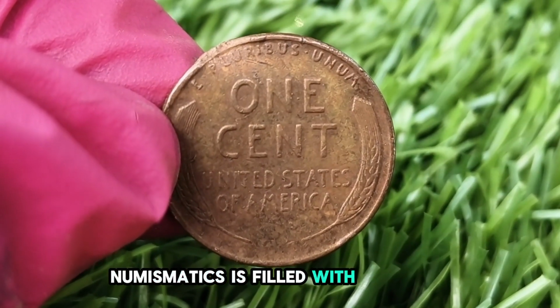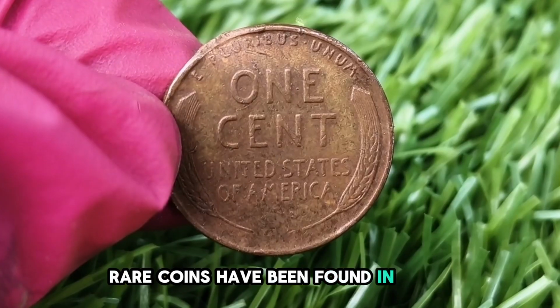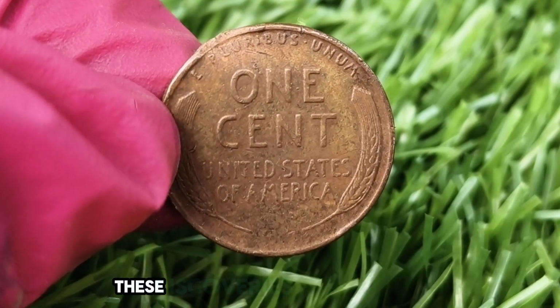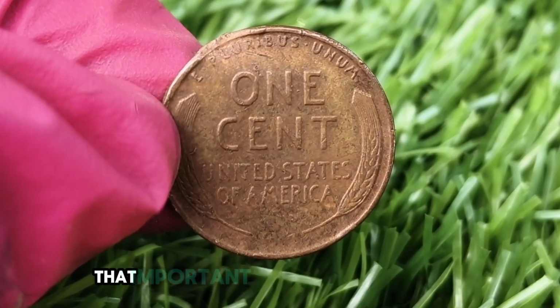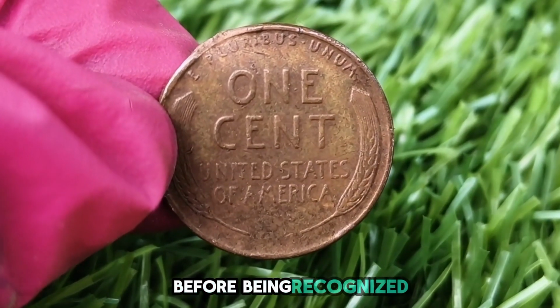Numismatics is filled with stories of unexpected discoveries. Rare coins have been found in estate collections, family heirlooms, and even loose change. These discoveries remind collectors that important treasures can sometimes remain hidden for decades before being recognized.